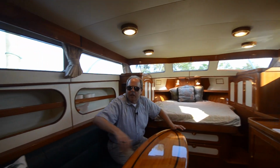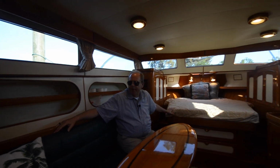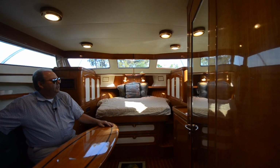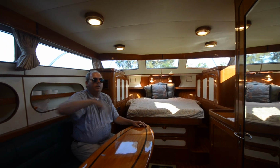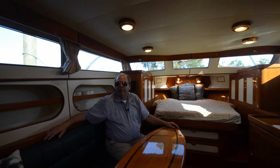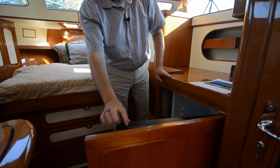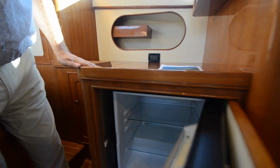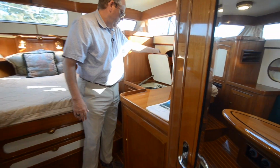Again, the idea here was not to sleep a whole bunch of people. I want a couple to be really comfortable, so I've got a nice big bed, I've got a proper place to sit, and a really large head. And this feels much larger down here than most boats because of all the windows that are at eye level. Got a nice full-length mirror here, so it's really set up for the couple. Down here I've got another drink fridge. Actually have another little sink right here.